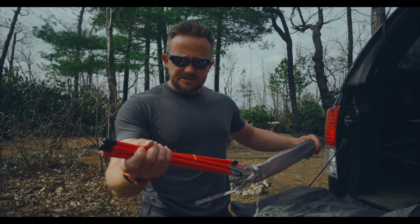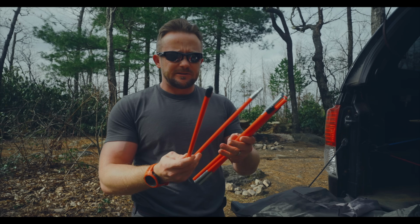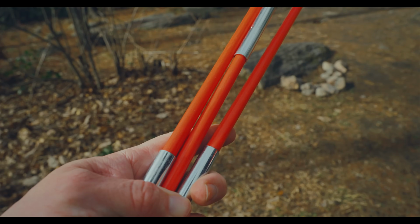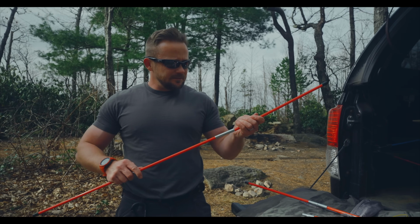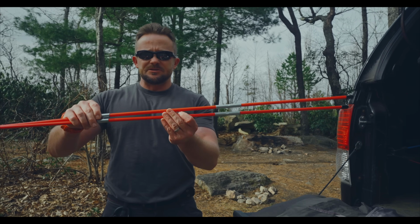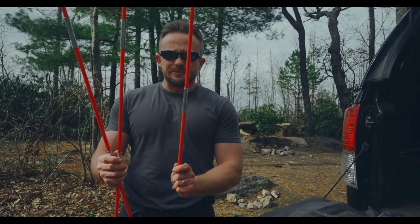And here we have some tent poles made from fiberglass. It looks like we have two of these. No, I was incorrect. Three of these. Okay. These two are the same size. And then we have a shorty.